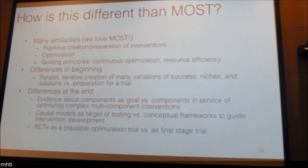and in certain contexts, RCTs are really efficient for doing optimization, and not necessarily only as a final stage of a confirmatory trial method that only gets you the evidence about a complex intervention. So if you're running online experiments where getting a whole bunch of people is really, really easy, if you're Fitbit, an RCT is a perfectly fine way to do optimization. And so we really think of RCTs as another kind of tool that we can use to do this kind of continuous optimization.